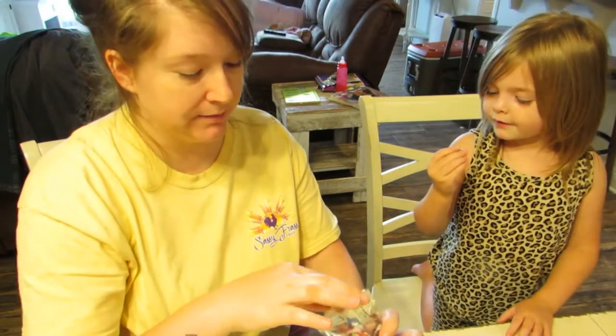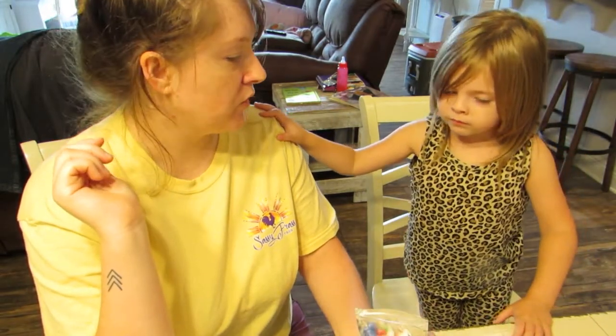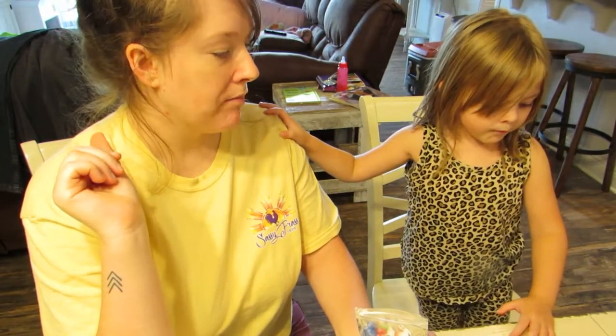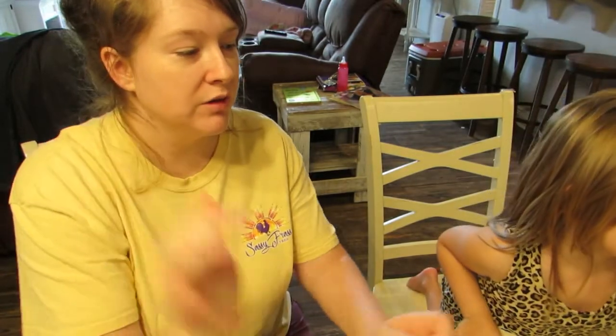She wanted a blue one. I'm gonna get a pink. So yummy. I think the Skittles are gonna be my all-time favorite, just because they're so small and they have that really good crunch.